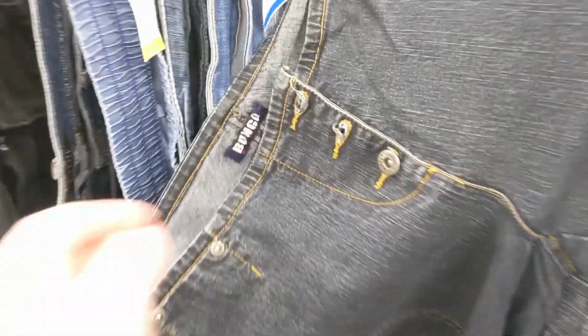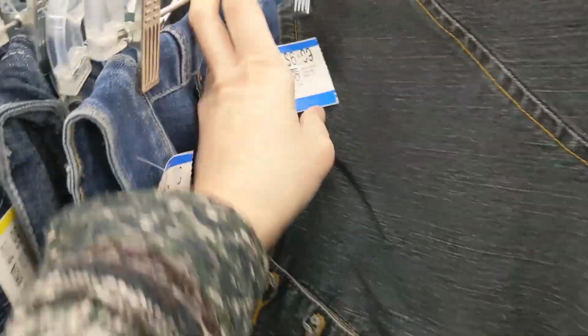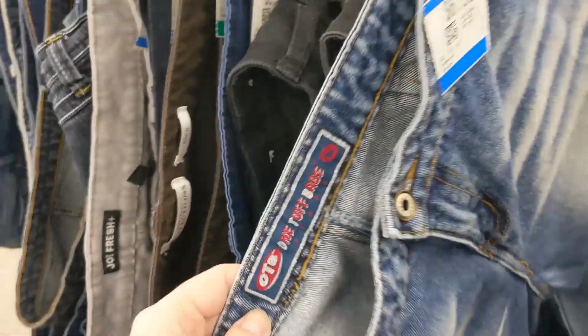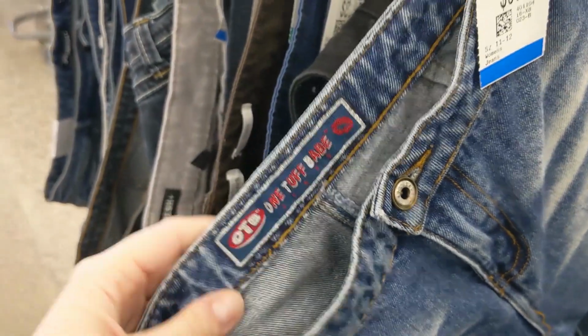Bongo jeans are pretty cool if you're into Y2K. They got a really cool design and then a flared leg. I think they're a little too low rise for me, but really good price. You're not having the best of luck in the women's denim. I have to share this though. One Tough Babe jeans. That is so funny.